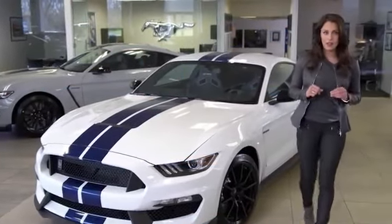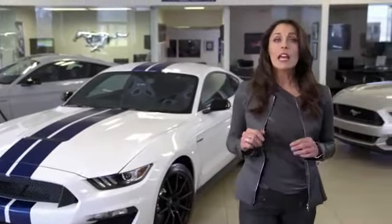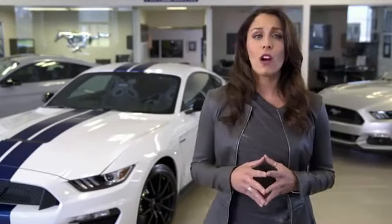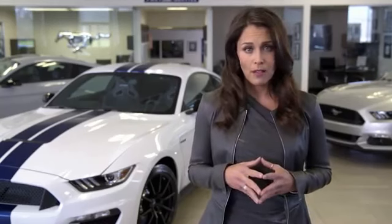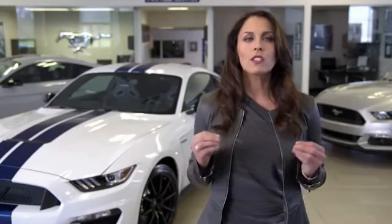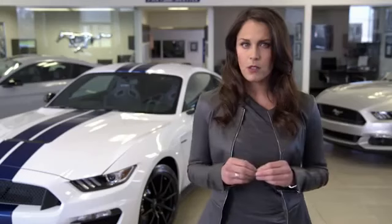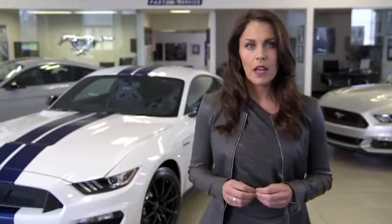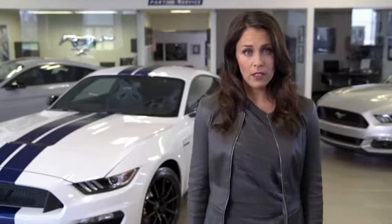We'll get more to that in a minute, but here's the critical point. If you just automatically order the top-of-the-line package, you could end up with a car that your customers don't want. Before you place the order, you must understand how your customers want to use this car, what flavor of performance they need for their purposes. Now let's look at those 5 performance variants.